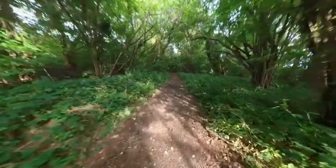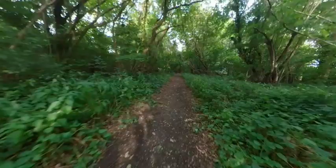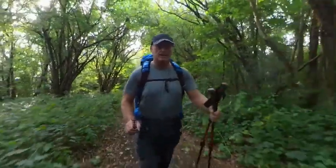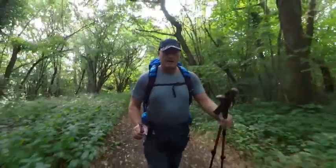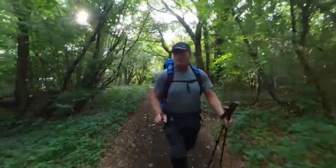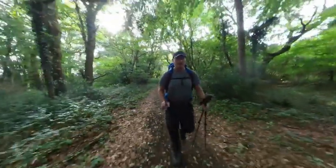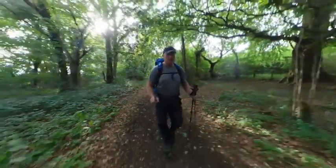First time I've had a pack on. This is actually my new backpack. This one's an Osprey Exos 48 litre. Yeah, it's the first time I've had a proper backpack on my back since I finished the South West Coast Path. So that's a year since I last did any form of backpacking, which is terrible, isn't it? As you may have seen, I've got a bit of a belly on me.